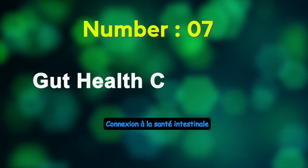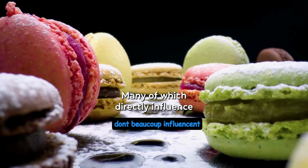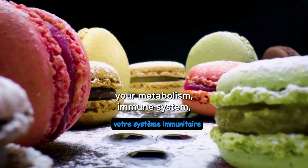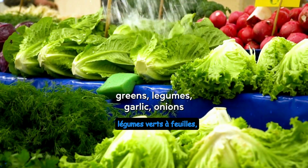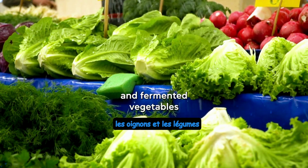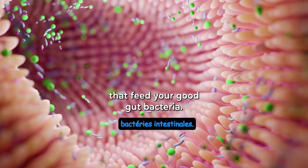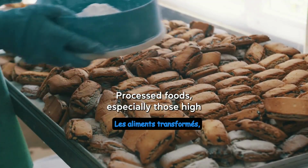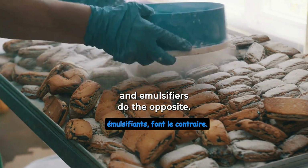Number 7. Gut health connection. Your gut is home to trillions of bacteria, many of which directly influence your metabolism, immune system, and even your blood sugar. Living foods like leafy greens, legumes, garlic, onions, and fermented vegetables act as prebiotics and probiotics that feed your good gut bacteria. Processed foods, especially those high in sugar, artificial sweeteners, and emulsifiers, do the opposite.